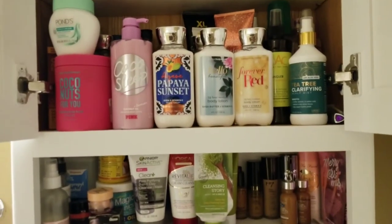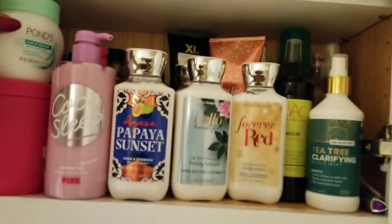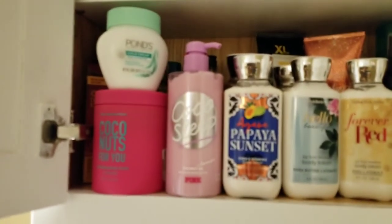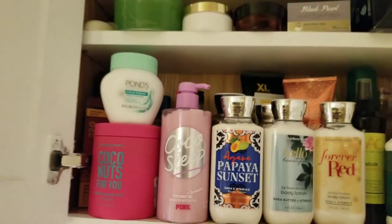Let me show you guys the products that I use that I talk about. I'm now in our bathroom. The bathroom is not big. I keep my skincare products right in here. So this is the product, this Pond's Cold Cream. That's it. You have seen this. It's a very, very good product. I would not lie. It's very, very good.